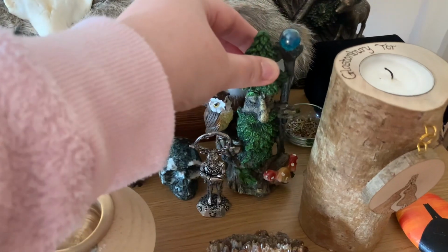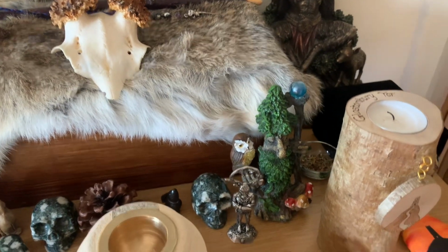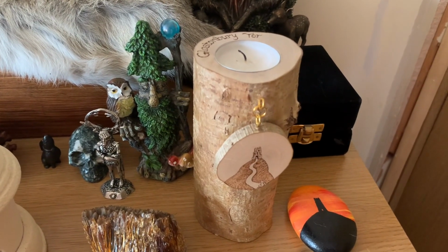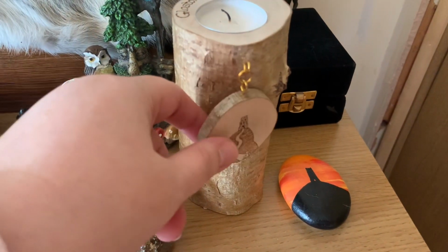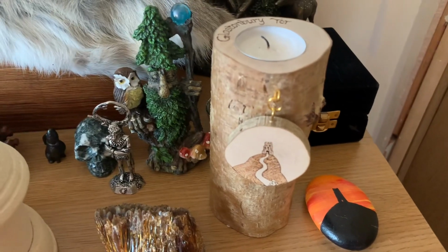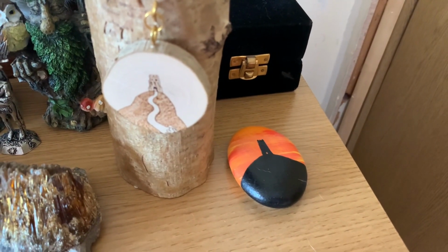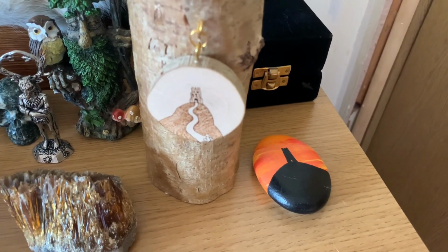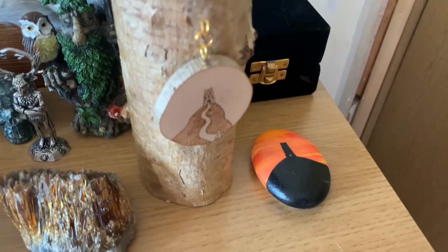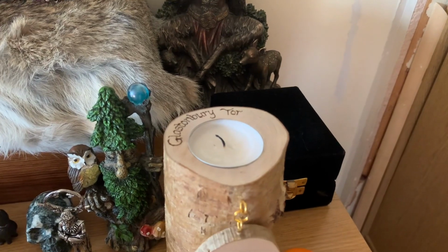So cool. He came from Wildwood in Glastonbury. This one is just a tea light holder and has the tor on the front, and this is birch, and tor again. This is probably dead boring for you guys. It's like, oh my god, is everything from Glastonbury? Yeah, mostly actually.